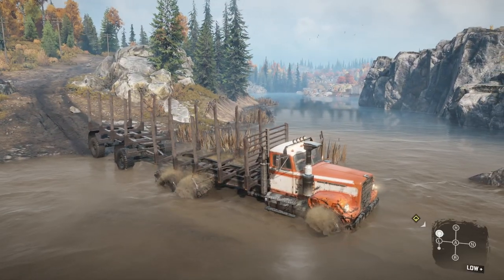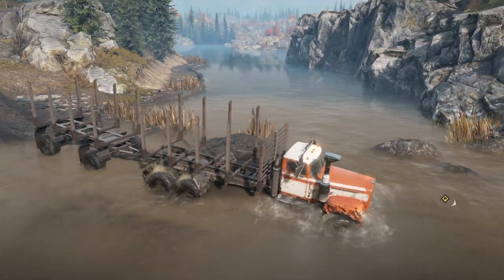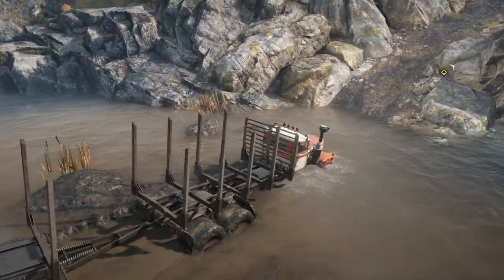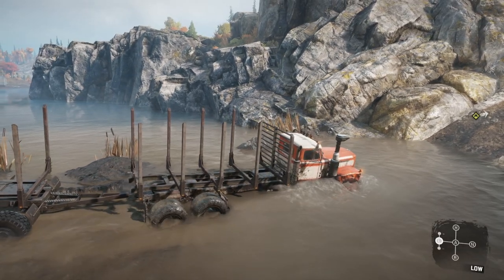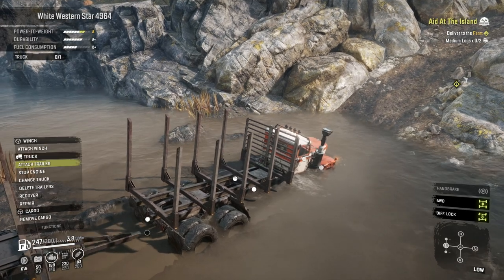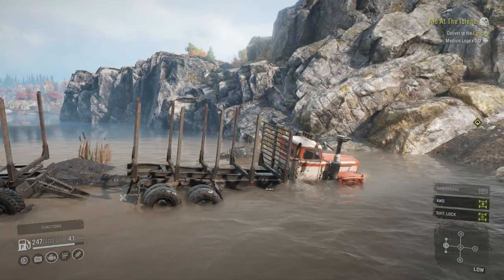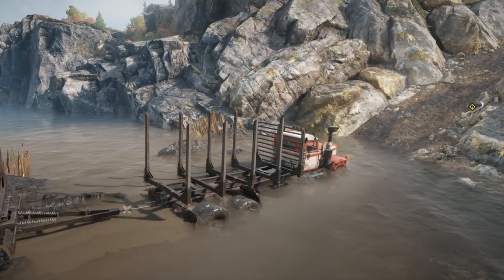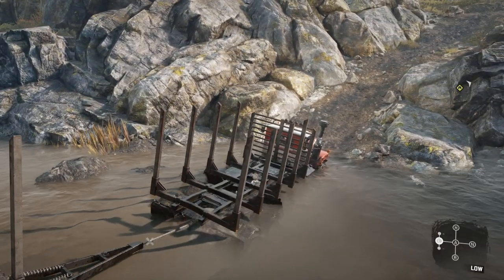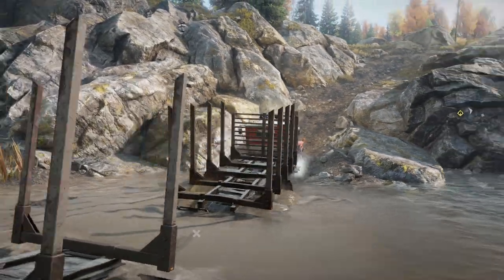We're not even under load. We shouldn't be getting this stuck. We should still be able to just shoot across here without a load. But we're pulling the same trailer, but because it's on a winch and not attached to us, it's just easier. Come on, make it make sense.